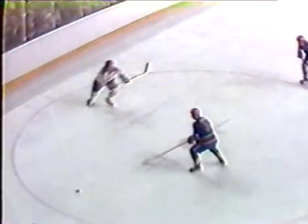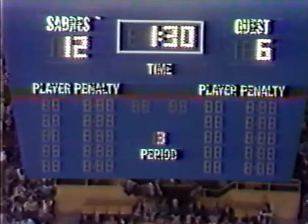A minute and a half to go in the game. Buffalo 12. Well, this is that passing play, and a neat bit of passing it was, too. Spencer from McNabb and Robert, and the time of that goal, 18:02. 12-6. Perot knocks the puck in.